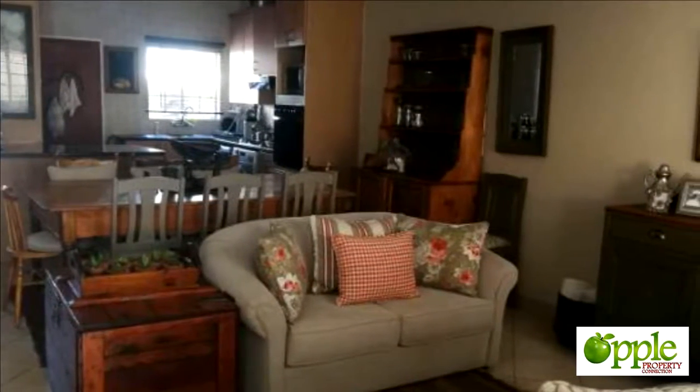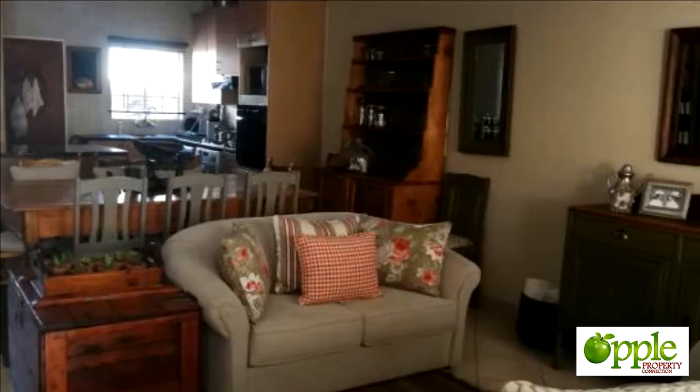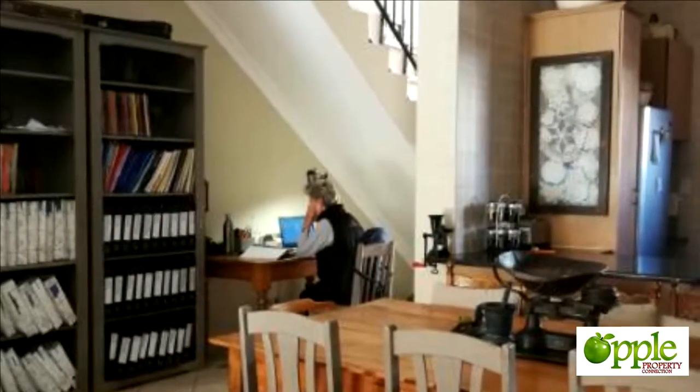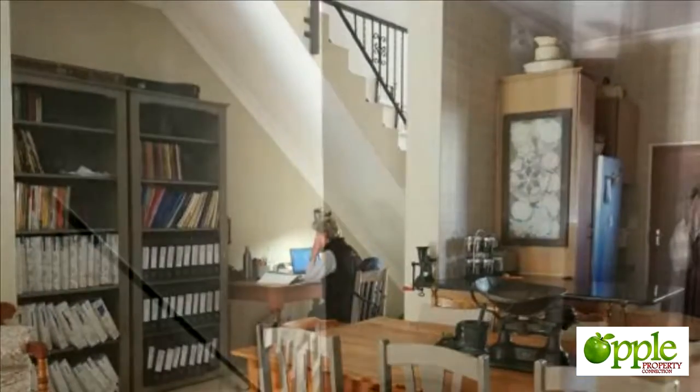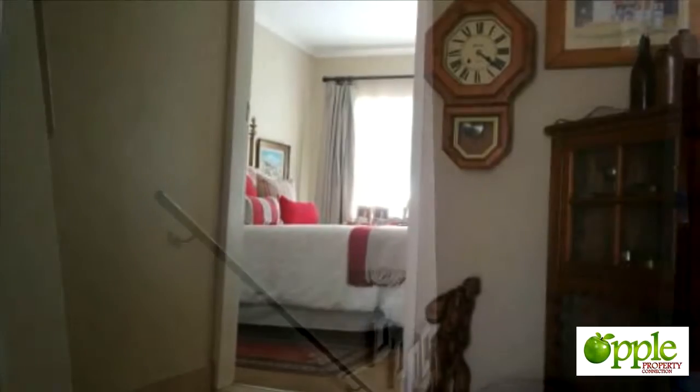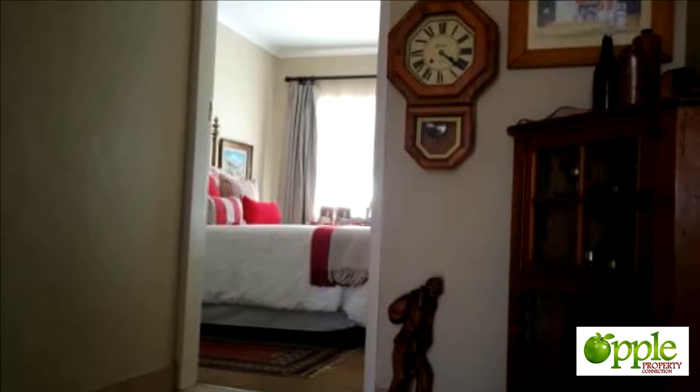The two bedrooms are both situated upstairs. The main bedroom has an ensuite bathroom with a bath and shower, and the additional bathroom has a bath only. Both rooms have been neatly fitted with built-in cupboards. Under the stairs is a perfect nook for a study or even a play corner for kids.